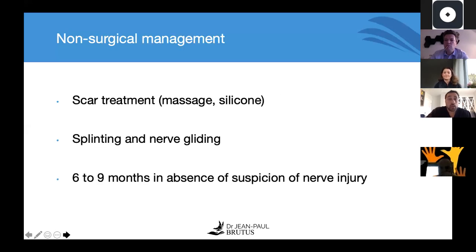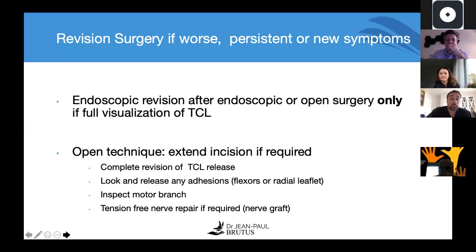Non-surgical management, well, you know, scar treatment, massage, silicone, splinting, nerve blinding, I think it's appropriate for a few months if you do not believe that there's a potential nerve injury. Now, if the symptoms persist or get worse, then surgery will be indicated again. And you can do this endoscopically or open.